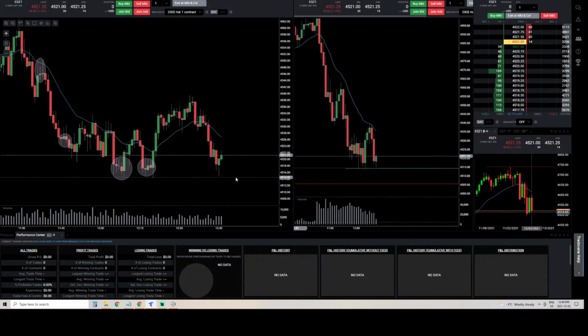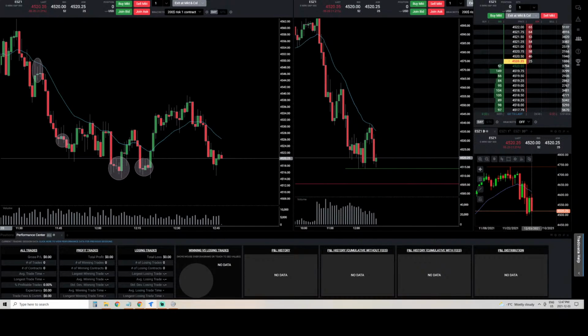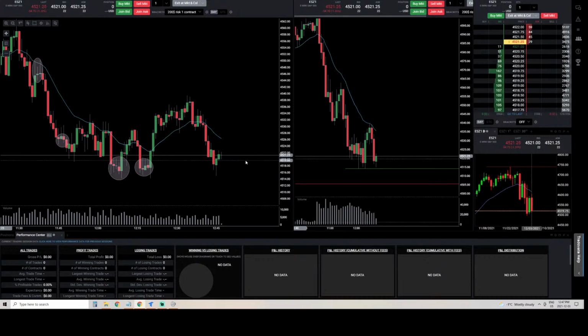So what did it hold? Like 2 ticks from the low so far? I don't know. I think I'm gonna call it for the day right there. Do my review. Definitely not gonna take a trade right now.